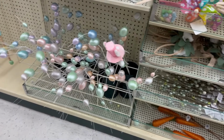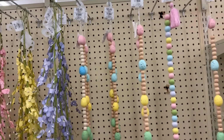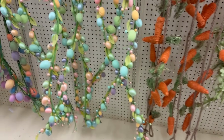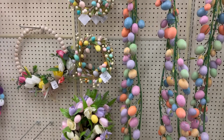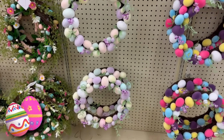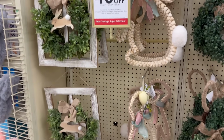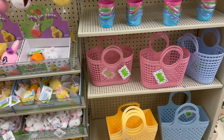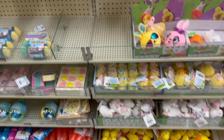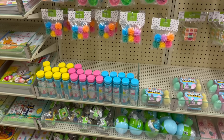They still have a lot of great decorations in stock. I love all these different garlands that they have. That one's so pretty. They have a lot of beautiful wreaths in stock as well. A bunch of beautiful decorations. Here's a lot of their novelty toys and basket fillers. They have such a great selection.